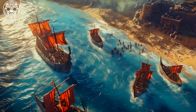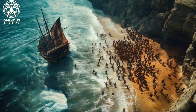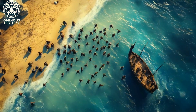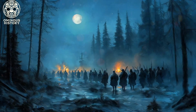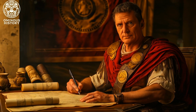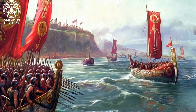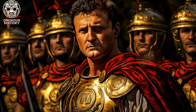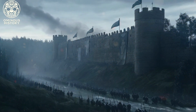During the invasions of Britain in 55 and 54 BCE, 10th Legion was among the first to land, grappling with Celtic chariots and coastal defenses they had never encountered before. Although these British expeditions achieved mixed military results, Caesar skillfully spun them into propaganda victories, lauding Legio X's bravery in crossing the unfamiliar sea. The legion's loyalty shone brightest in the civil war of 49-45 BCE.